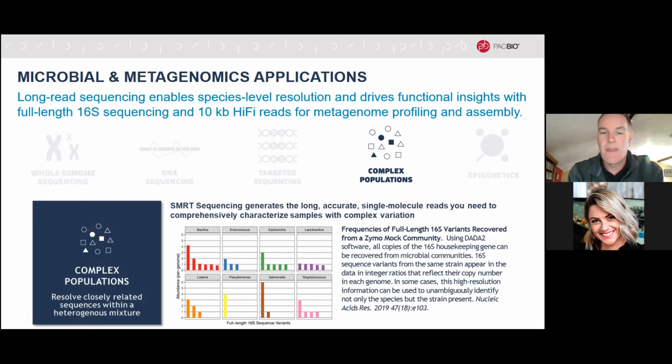communities not only the types of bacteria that are there, but it actually finds that often there's multiple copies of the 16S, and sometimes those copies of the 16S aren't identical within each strain. And so this gives you single nucleotide level recognition of all the 16S that's in your species there. And there's a paper from NAR back in 2019 using exactly that technique.